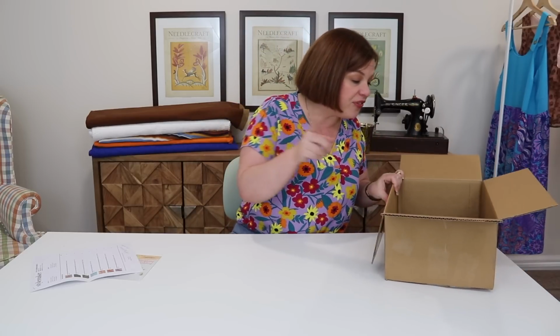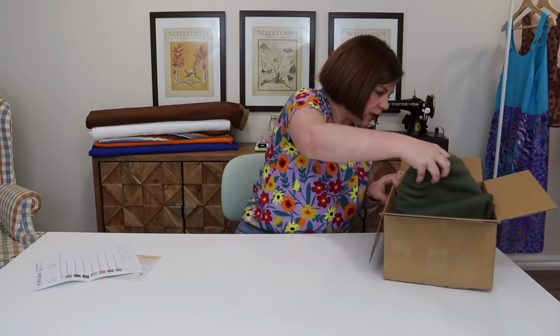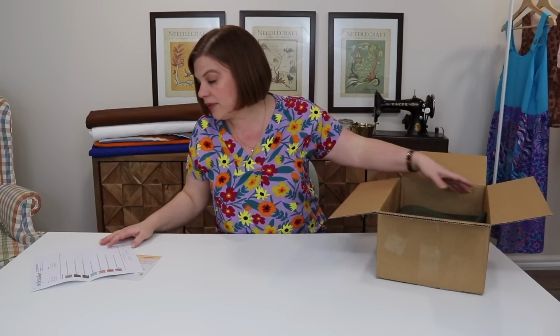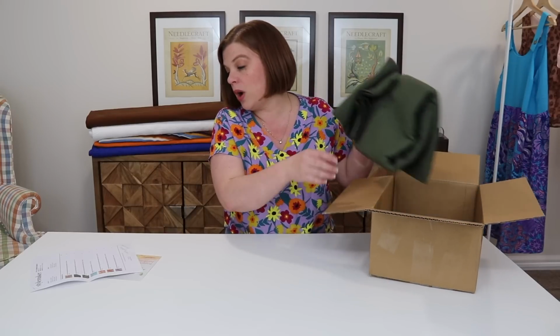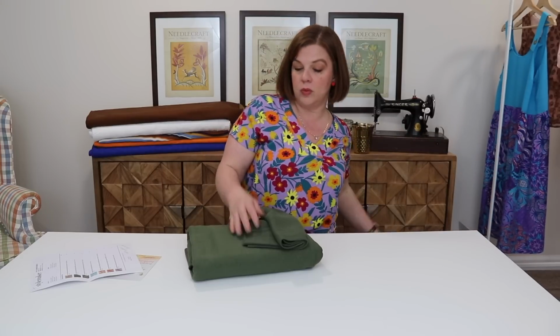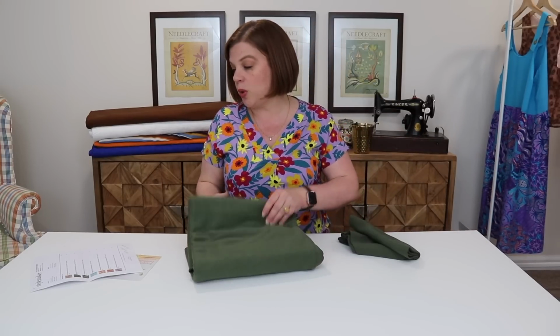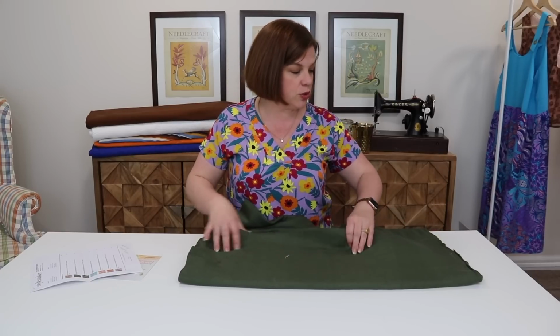All right, and then finally, I've got some bamboo cotton sweatshirt fleece with matching ribbing. And I grabbed this. Number one, the sweatshirt fleece was in the salvage yard area, which means it's on discount. So this was like the end of a bolt. And there was 1 3/4 yards of it, which I can get a sweatshirt out of. And I just thought that this would be wonderful.